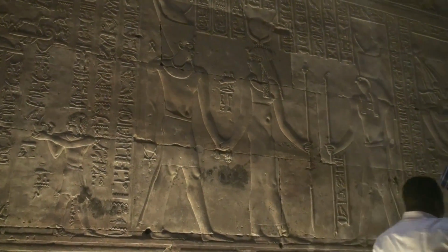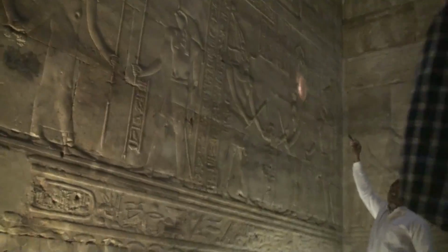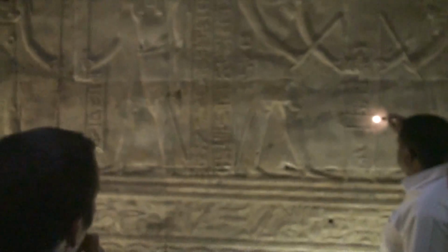And here you will see the foundation, the first stage of the foundation of the temple. You will see the king facing the goddess Seshat. Seshat is the goddess of measurements for the ancient Egyptian people, with her five-pointed star, and you will see that the goddess Seshat was responsible for determining the 4 corners of the temple, with the king helping her.